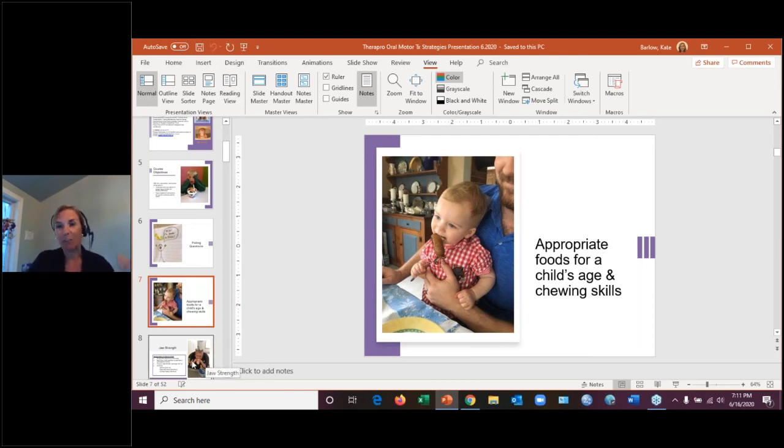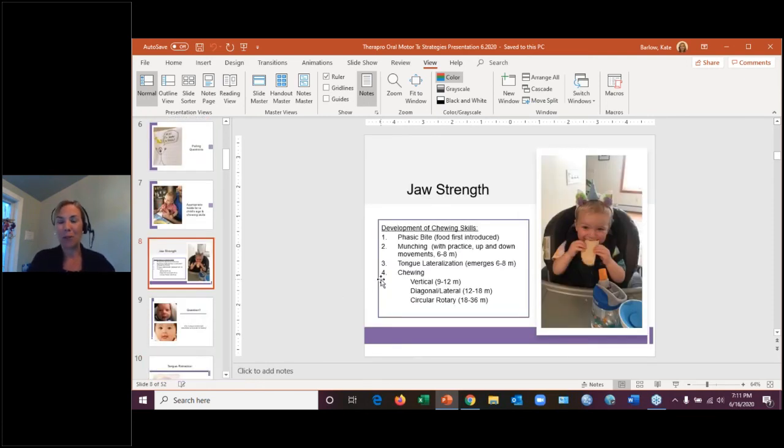I have 3 things that we need to cover before we roll into treatment strategies. One is looking at jaw strength and what is typical chew development. This is a refresher for most of you, I am sure, but let's just cover it again. We have a munching pattern that develops at 6 to 8 months, and around 6 months is when tongue lateralization starts to emerge. So what happens?